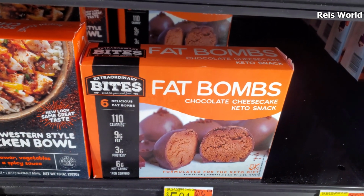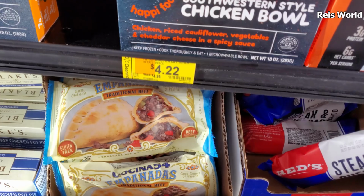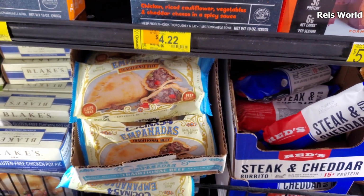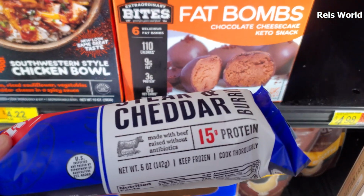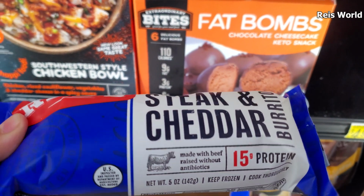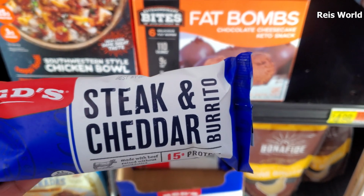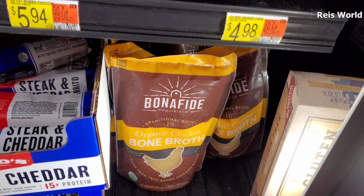Oh, look at that, fat bombs. Okay, that's like a keto snack for $5.94. Beef empanadas. Okay, those are $2.23. And they do have like this steak and cheese burrito made with beef without antibiotics. This one's $1.97. And if you want bone broth, organic chicken, $7.98.